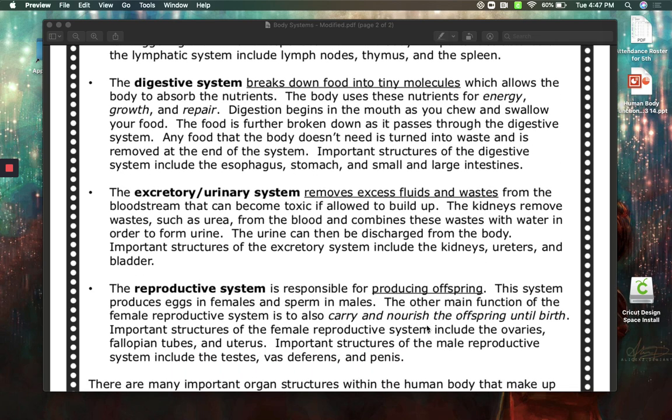The digestive system breaks down food into tiny molecules, which allows the body to absorb the nutrients. The body uses these nutrients for energy, growth, and repair. Digestion begins in the mouth as you chew and swallow your food. The food is further broken down as it passes through the digestive system. Any food that the body doesn't need is turned into waste and is removed at the end of the system. Important structures of the digestive system include the esophagus, the stomach, and the small and large intestines.